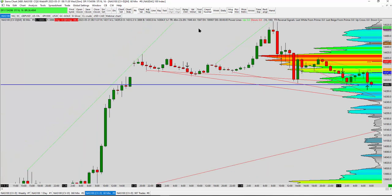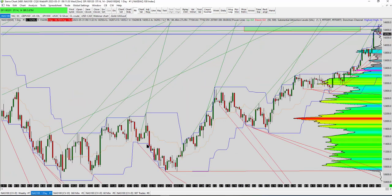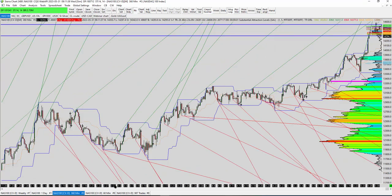So far we have about 187 points in the runner. So finally we broke through this support level. We are about 200 points or 200 pips or more. Let's see what's facing us. Nothing much is facing us. We are breaking through the level.